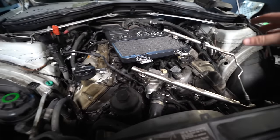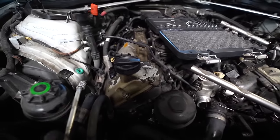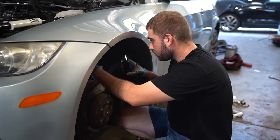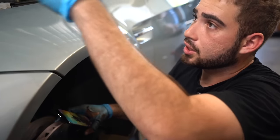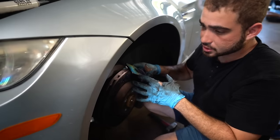So again, a lot of things will be going on underneath here. We're just getting all the surface level things out of the way so we can show you guys what we're exactly doing to revive this beast. All right, guys, so as Nick's working on the top end of the engine, he showed you guys what he was working on. I went ahead and started the front end suspension of this car.